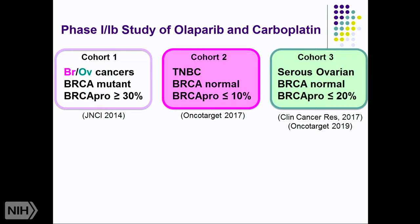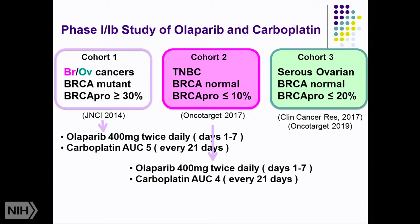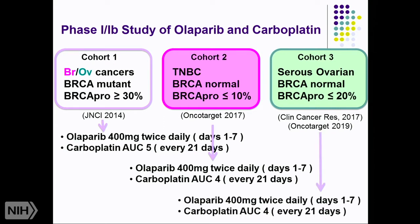We actually performed, back in the early 2000s, a phase 1 study combining Olaparib, the PARP inhibitor, with carboplatin, a drug that can cause single-strand breaks. We had one cohort with patients with BRCA mutation. We had another cohort with triple-negative breast cancer, which can have normal BRCA but might have a homologous recombination defect. And we had another cohort with high-grade serous ovarian cancers, no BRCA mutation, but perhaps 50% of them might have a deficiency in homologous recombination. We performed all three cohorts, and we did see interesting activity in the BRCA cohort. These are the dose escalations that we reached in the triple-negative breast cancer cohort and with Olaparib.